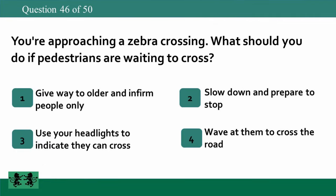You're approaching a zebra crossing. What should you do if pedestrians are waiting to cross? 1. Give way to older and infirm people only. 2. Slow down and prepare to stop. 3. Use your headlights to indicate they can cross. 4. Wave at them to cross the road. The answer is 2. Slow down and prepare to stop.